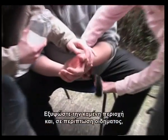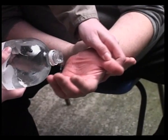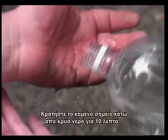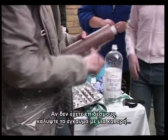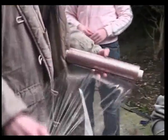Raise the burned area and remove any constricting clothing or jewellery in case of swelling. Flood the burn with cold water for at least 10 minutes or longer if it's still painful. If no wound dressing is available, cover the burn with a clean plastic bag, tea towel or piece of kitchen film.